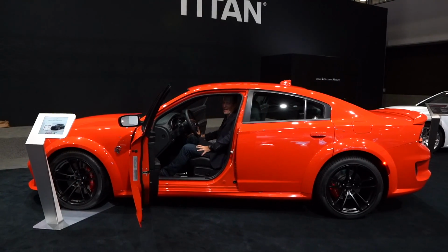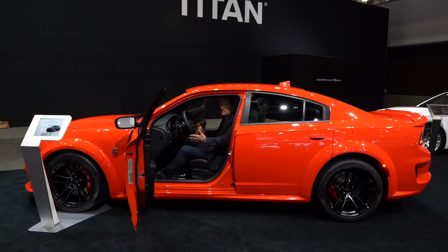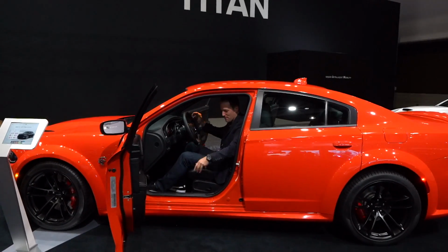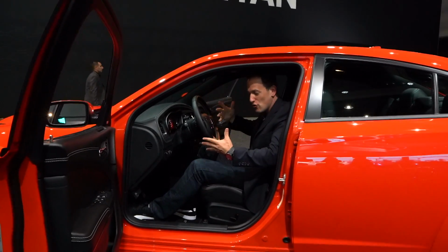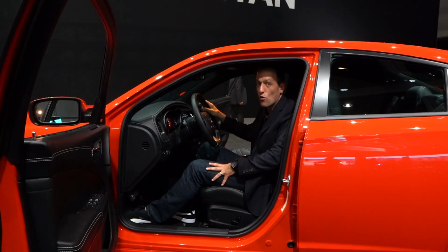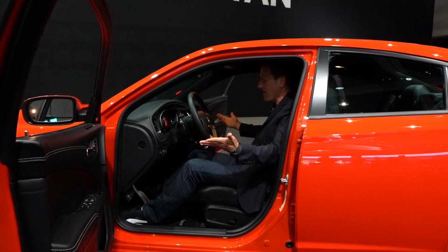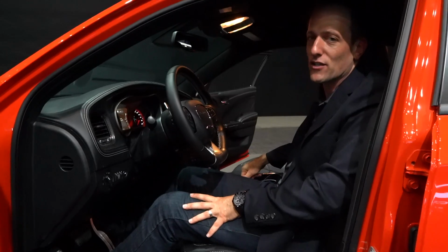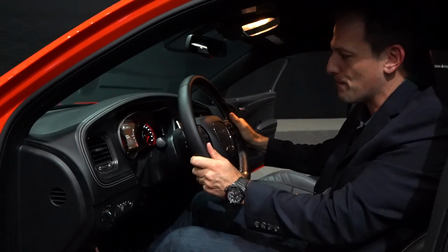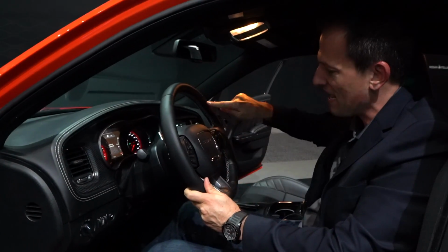Of course, we can't talk about the back seat yet. We gotta talk about the business end, your favorite part where you're gonna be sitting. Here's your electric seat controls to get it perfect to your body as you're going down that quarter mile, 1,320 feet. Overall, comfortable as can be, and you could drive this car all day long and be as cool as a cucumber. Steering wheel has a perfect thickness. I love the white contrast stitching.